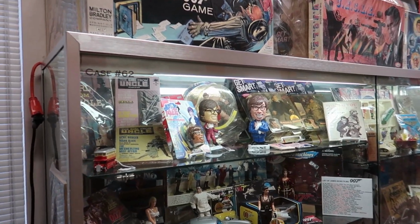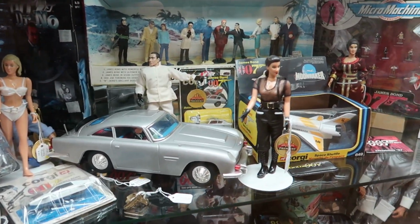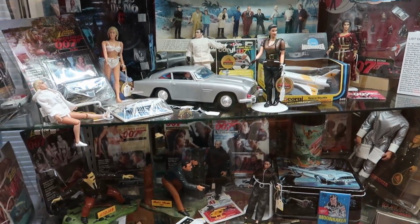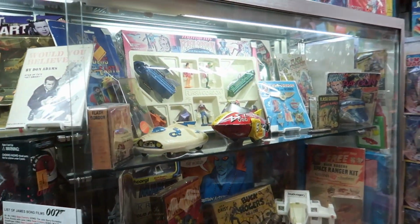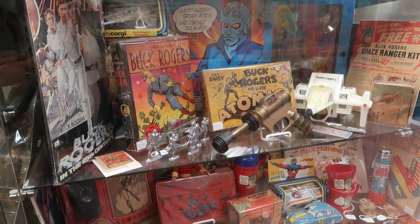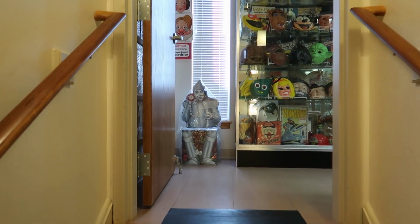And we have a case of spy characters. We have Austin Powers, James Bond. So wait, is this Xenia Onatopp from GoldenEye? Wow, that takes me back. What else do we have here? The Man from U.N.C.L.E. I don't recognize all these characters. Looks like we got Flash Gordon stuff, Buck Rogers. Really cool stuff here. All right, sit tight because we got a whole second floor to go through still.